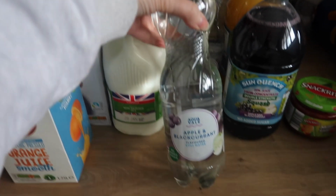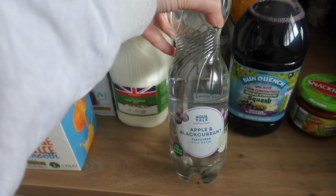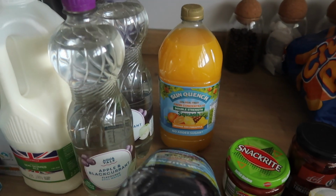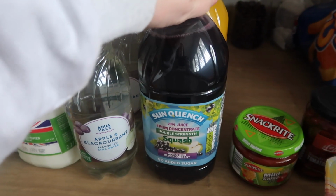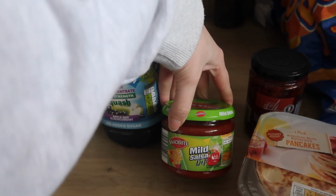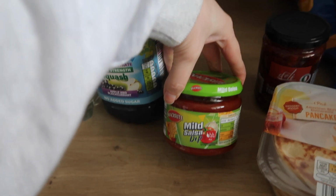And then I picked up a couple more of these. I mentioned this in my other vlog. We were trialing these instead of the Volvic ones. And both myself and Darcy really like them. And then we needed just some squash to go with the water, so I got an orange and pineapple and then apple and blackcurrant. I also picked up a salsa to try from there, for when we have our fajita night. So I went with the mild salsa.